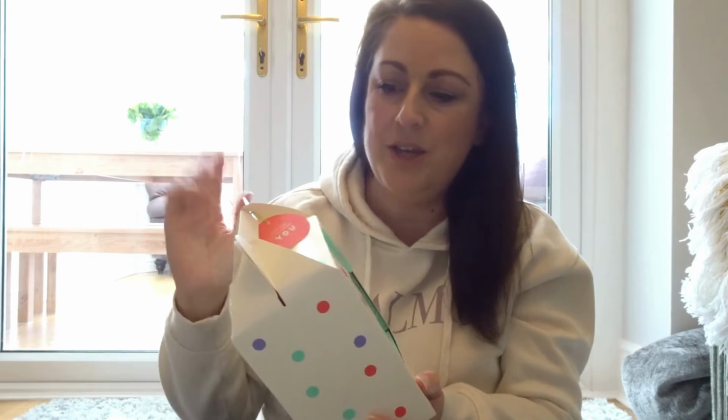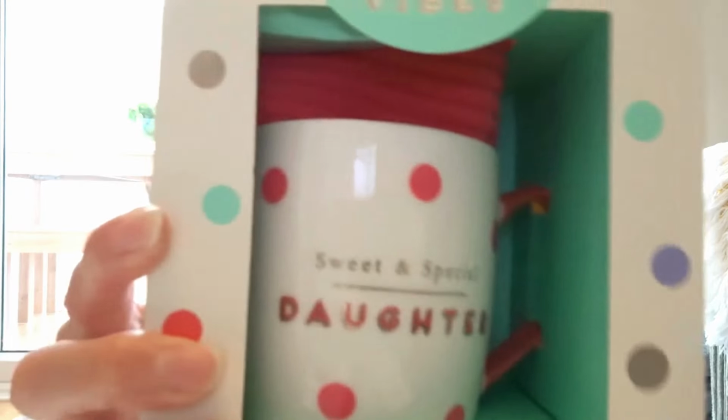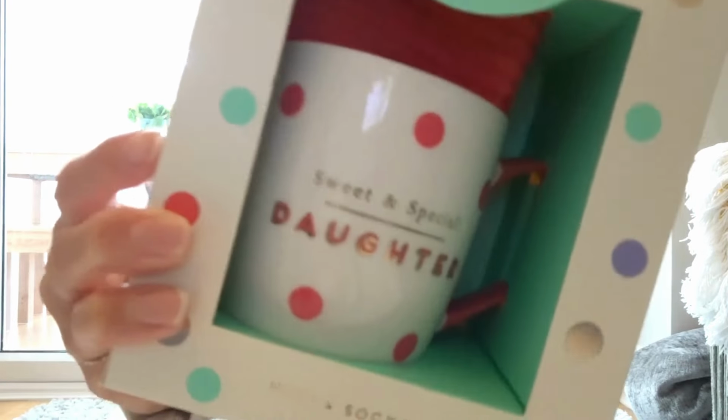I can either unpackage it and put it in my own box, or leave it as it is. It doesn't really matter. Look at this. I actually got this from the Card Factory. Card Factory do sell some really little gifts that, in all honesty, are only cheaper kind of things. But to get a mug with Sweet and Special Daughter on, polka dots on, and some beautiful socks. I think in the sale this equated to either £1.50 or £1.99, one or the other, but an absolute bargain.